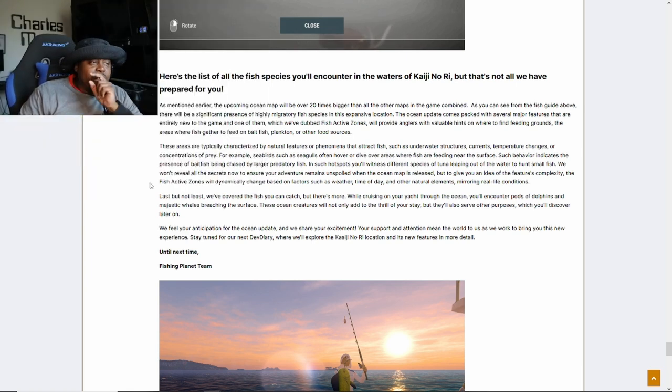Last but not least, they've covered the fish you can catch, but there's more. While cruising on your yacht, you'll encounter pods of dolphins and majestic whales breaching the surface. These ocean creatures will not only add to the thrill of your stay, they'll also serve other purposes, which you'll discover later. I wonder if we can catch them and turn them into bait, or are they just going to be cosmetic? Are they just going to be for the look and feel and the aesthetic of the game? It would be dope if we could actually use them as bait, or even jump on them and wave surf on them or something, but that's probably going a little too far.